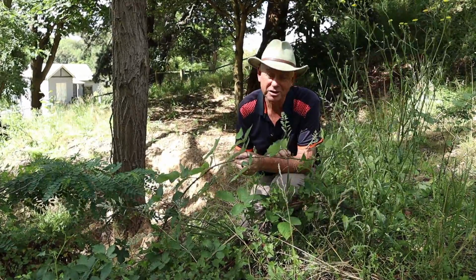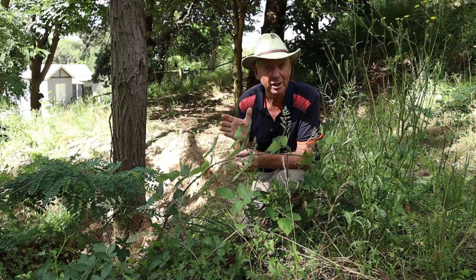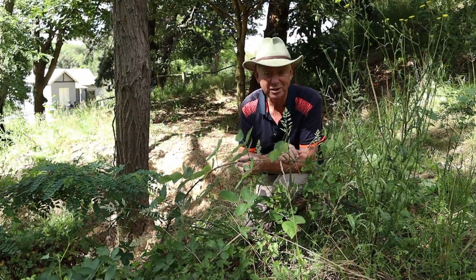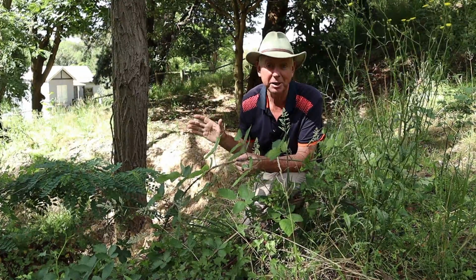We all know goats eat blackberries, they love blackberries. And this is just one little example of a blackberry on the site. But we've got a whole range of weeds here, and I want to introduce you to some of those so you get a picture of how broad the range of weeds are in here and how big the problem is.